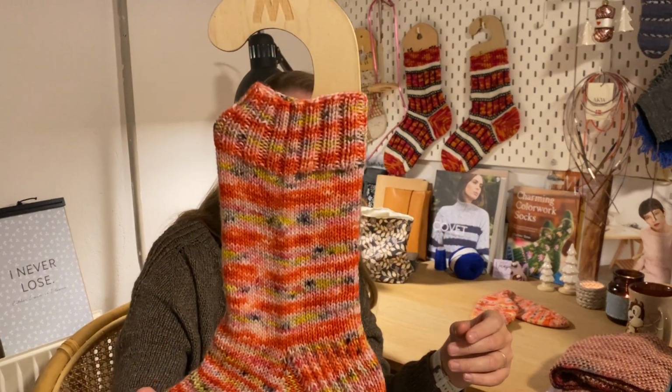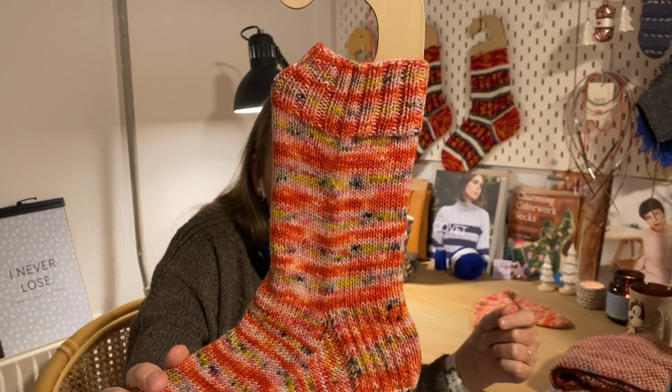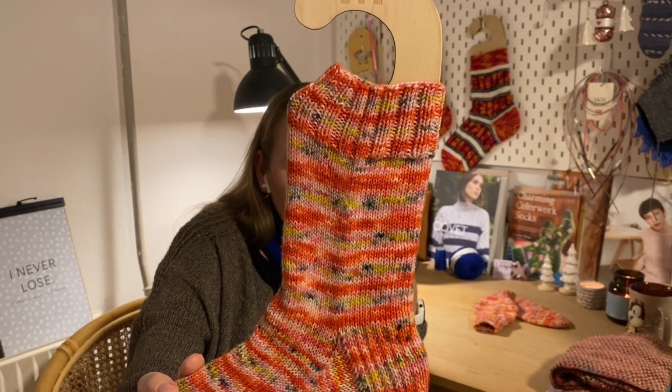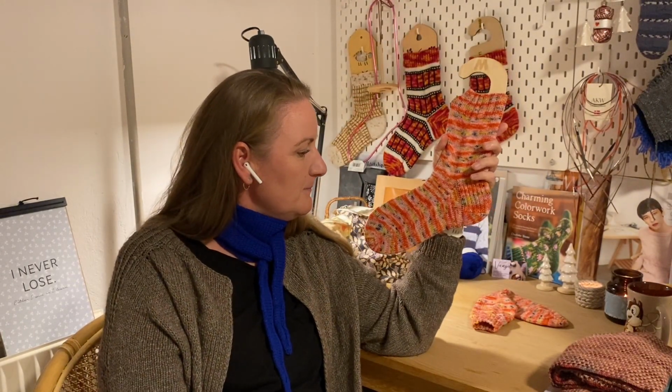This yarn is from CamijoYarn, Camilla. She also has a podcast here on YouTube. I think it's just called CamijoKnit. She is dyeing such beautiful yarns. I love her yarns. This one is called Jame's Flamingo. And it is a hand-dyed sock yarn. I can't remember the base. She has different bases to choose from, but it is a sock base. So yeah, that was my September socks.